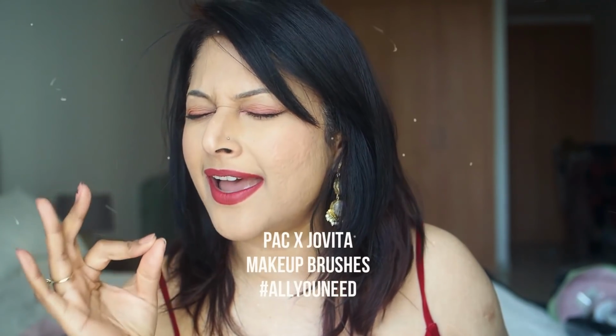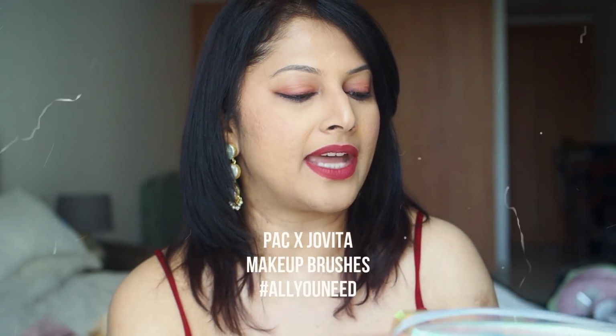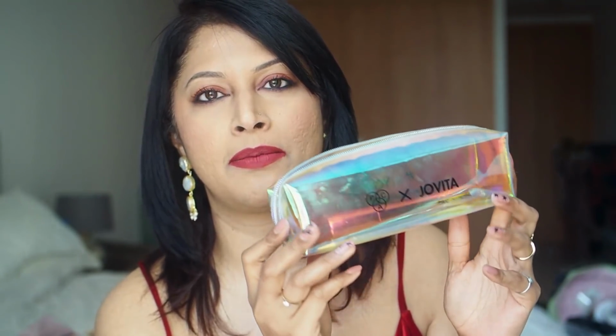Alright, let's move on to another makeup product that has been a standout product for me, and that is the Pack into Jovita makeup brush. Jovita George, as you all know as Mr. Jovita George, she's one of my closest buddies, and I'm not just saying this because we are close, but I have seen her work her butt off for this collaboration with Pack Cosmetics.